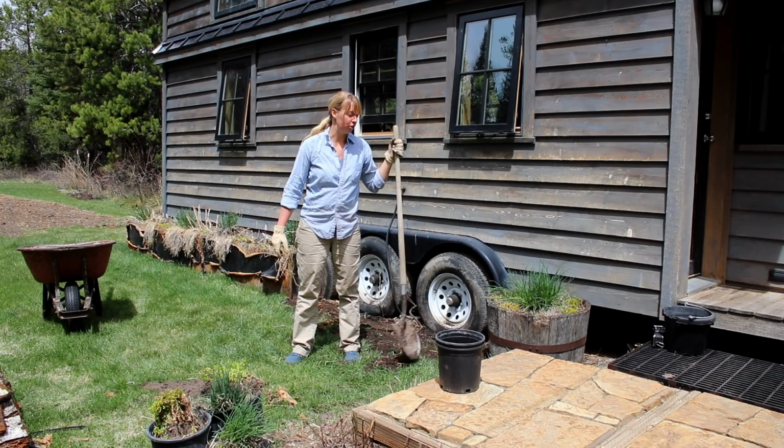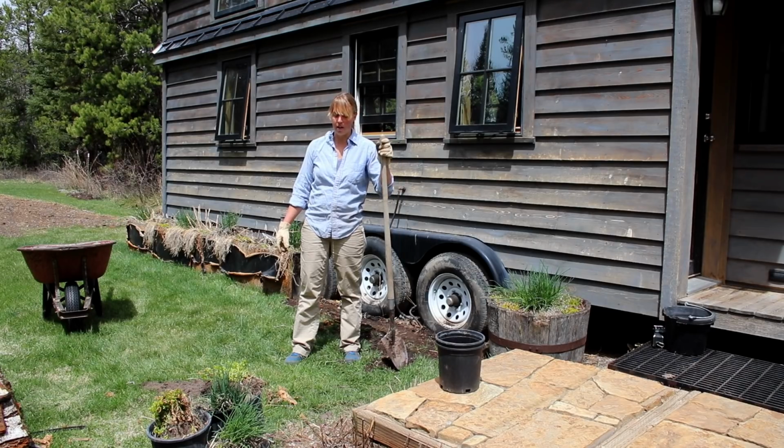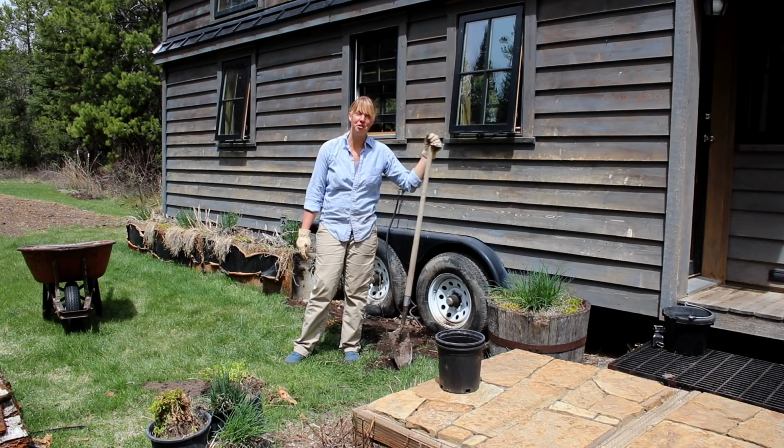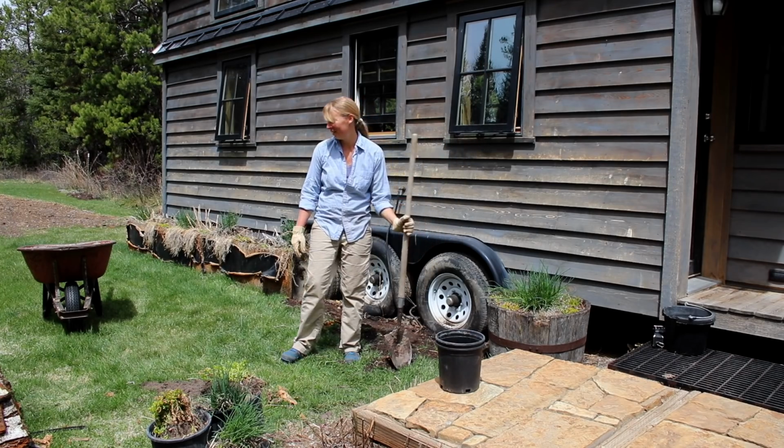I'll have to move the whiskey barrels too. Scoop a bunch of the dirt out of there because they're pretty heavy when they're full of wet dirt. And they're super old, so I'm going to have to be careful. Hopefully they don't fall apart.